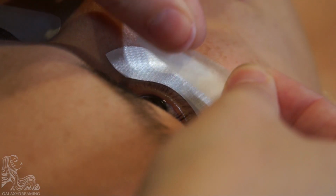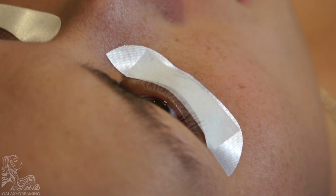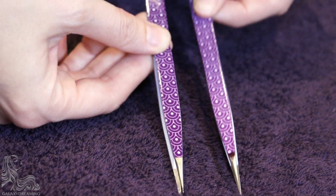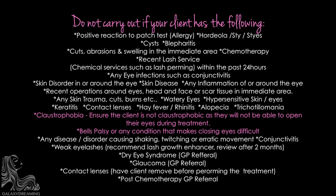If you have twitching or any disease or disorder that causes shaking or erratic movements, it would be quite impossible to apply eyelashes to someone who twitches or shakes. It's very dangerous for you as a client.